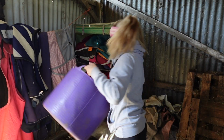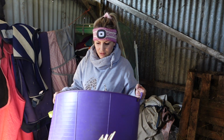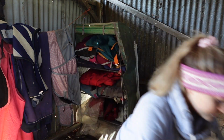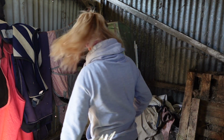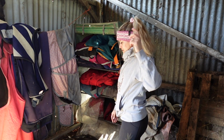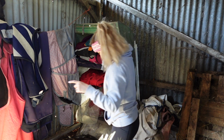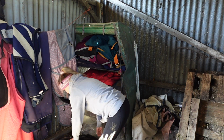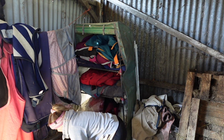So this is the next room. That's the bucket that I just packed for stay away shows. It's the one I skip out into, and I just use this bucket for that. That's just going to go there for now. This tape all needs to go in the barn, but I think Brad's just plonked it in here. But if I pick it up, is it going to tangle?